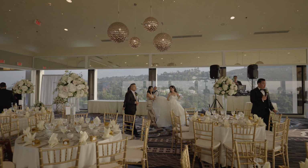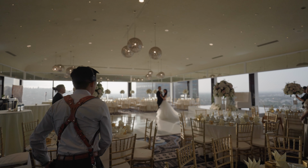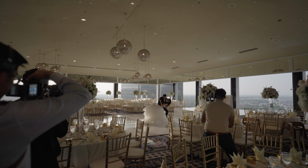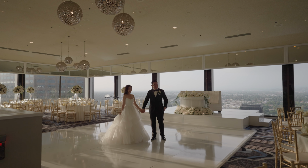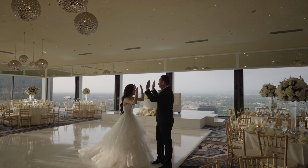Then we also had some time to get a photo of the bride and the groom by themselves on the wedding dance floor with the whole venue around them with nobody in the photo. That's one of the photos I always want to take, because sure, you get a full room shot, but wouldn't you want to be in your own wedding hall in the photos? So that's one of the pictures that I always want to get.